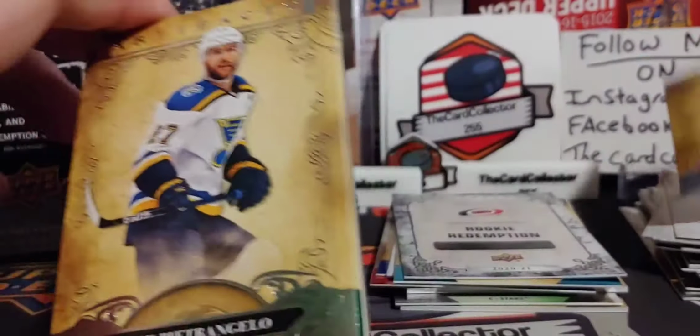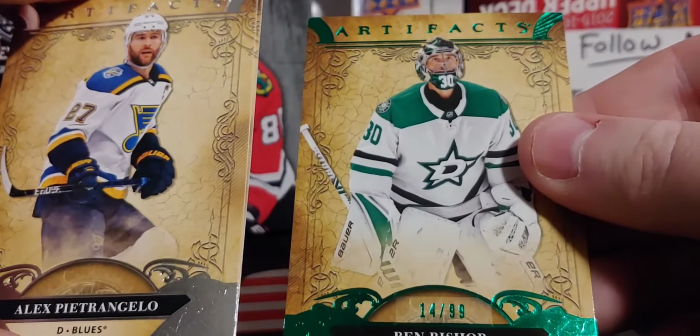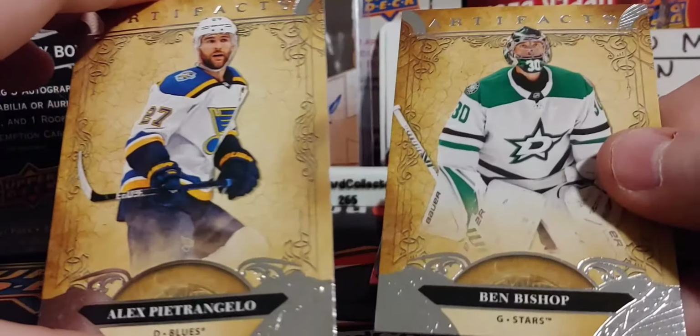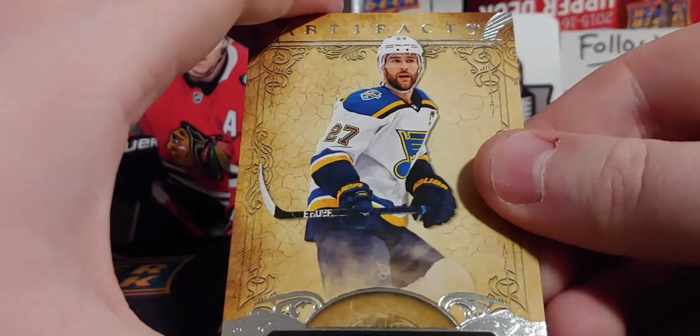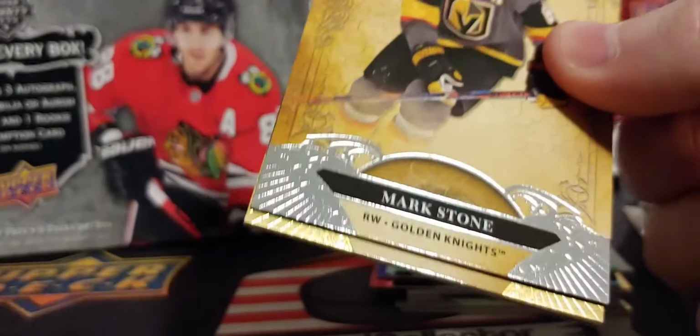All right. Looks like we got something. We got a Giordano, we got a decoy. Got a Ben Bishop out of 99. A Ben Bishop again. And an Alex Pietrangelo. We want a nice autograph. That's what we want. We want a nice patch.